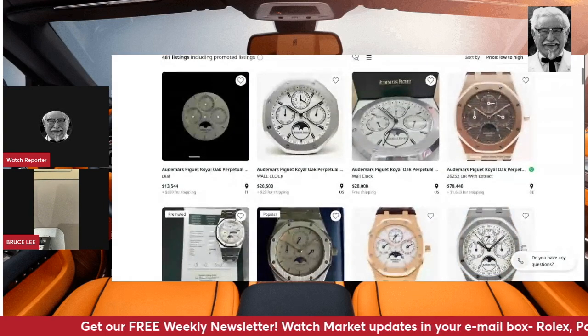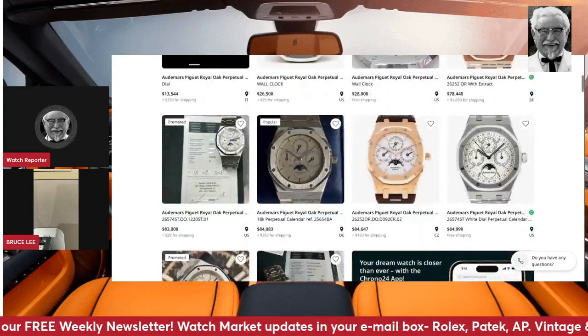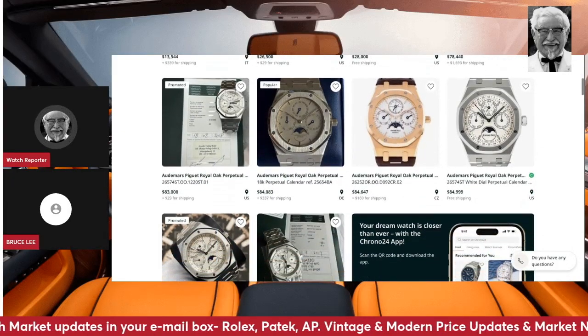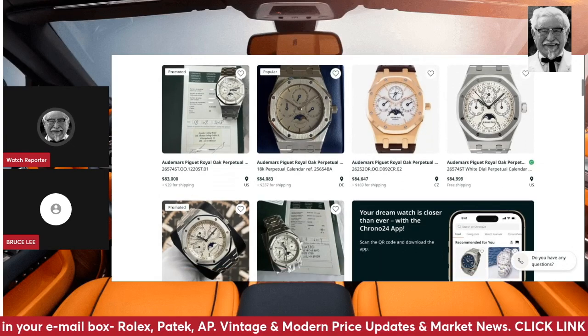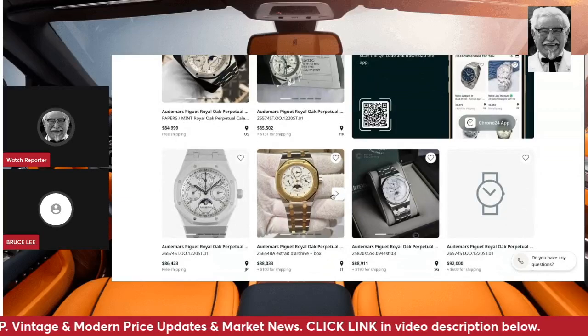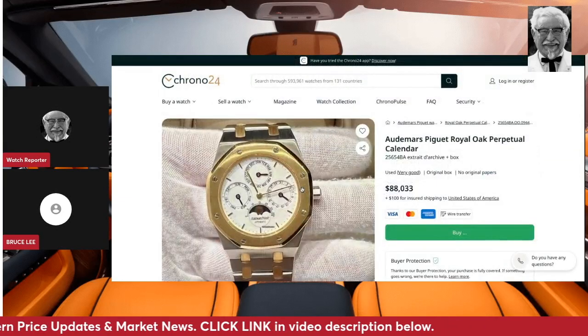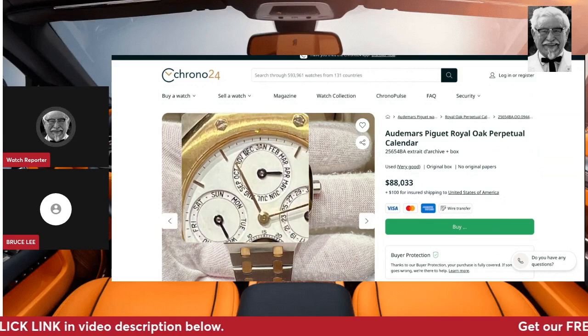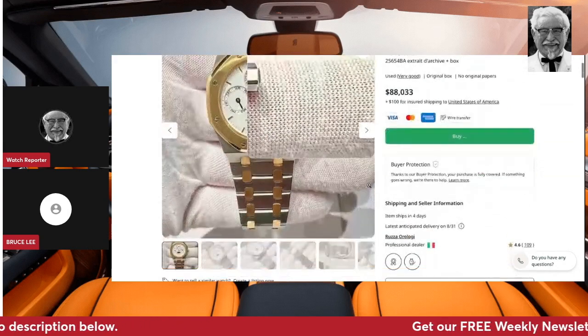Hang on, I'm on Chrome, sorting low to high. So for the first generation, you're talking about the 1980s, early '80s, '80s to '90s ish. What is this watch? When was it? This looks like a '90s piece.